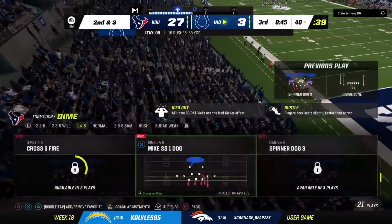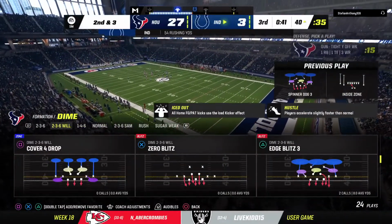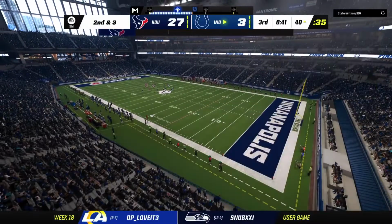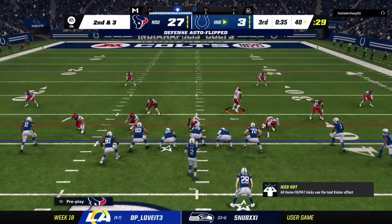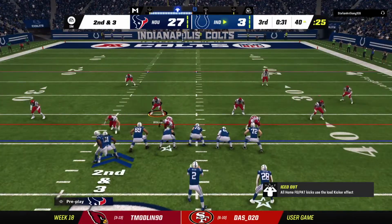And a pretty big hole as he's down to about the 40. 53 yards rushing for him now in the ball game. Well, no matter how they phrase it, staying on schedule, staying ahead of the sticks, whatever you want to call it, 7 yards on first down, that fits the bill.